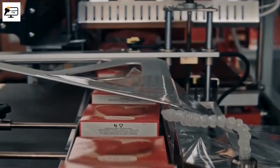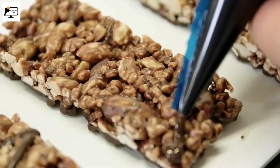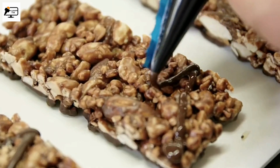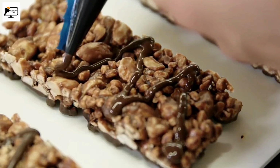Quality control mechanisms are integrated into these packaging lines, with sensors and cameras identifying any deviations from the desired standards. This ensures that only products meeting the highest quality criteria proceed to the final stages of packaging and distribution.